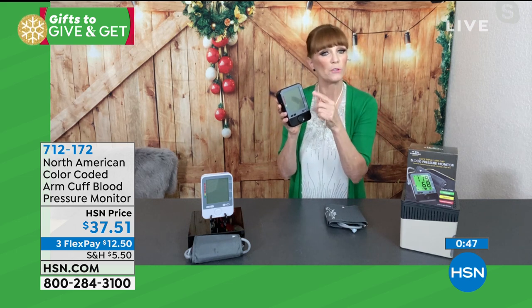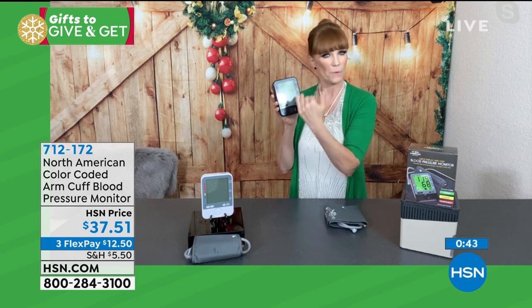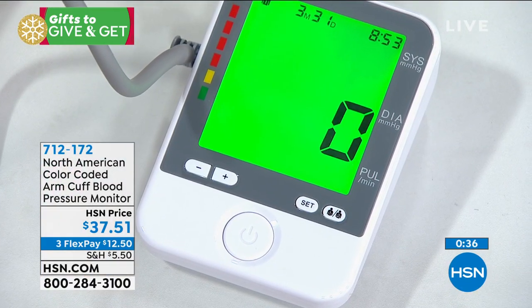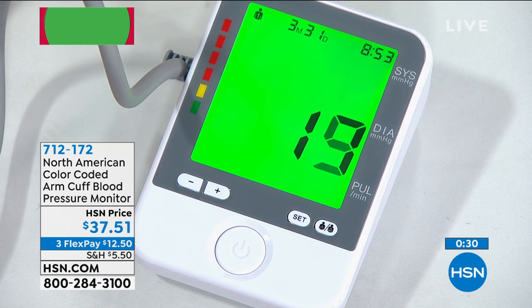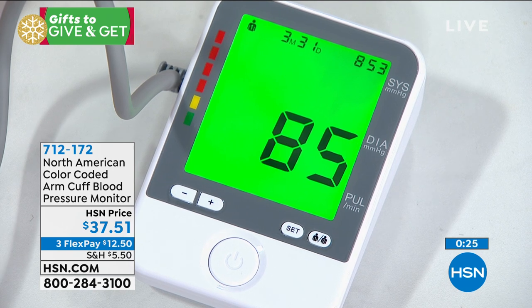Now, the heart symbol tells you your pulse, but it also had the peaks and valleys on there, and that shows you if you have an irregular heartbeat, which is also key information in regulating your health. You can be proactive because high blood pressure is an undetected sign before a heart attack. So be proactive, treat yourself or a family member, because then you're empowered.